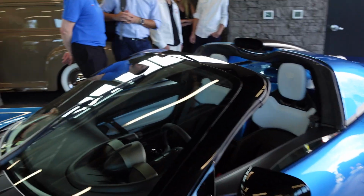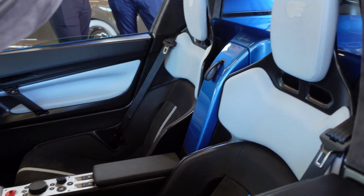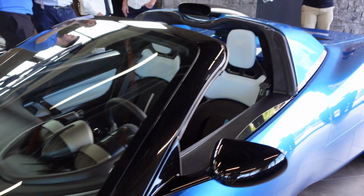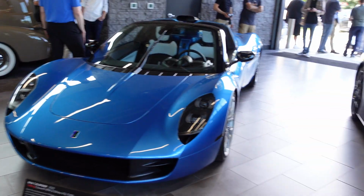Just so nice looking, and yeah, the center wiper is so cool. Definitely gives that race car Le Mans style vibe. Interior, as I said, nice and bare bones, and the blue is a very, very nice launch color on it too. Definitely suits the car very, very well.